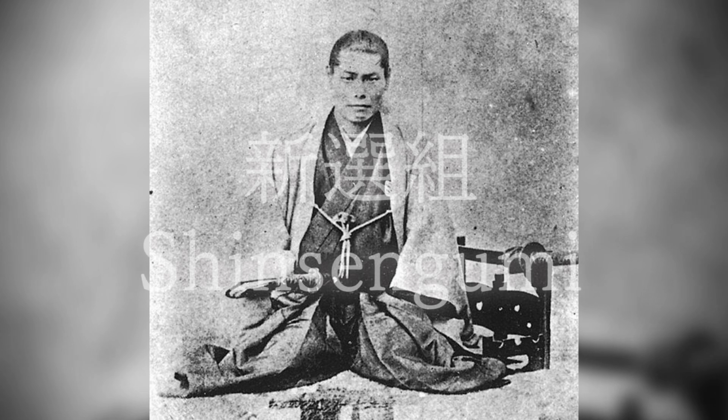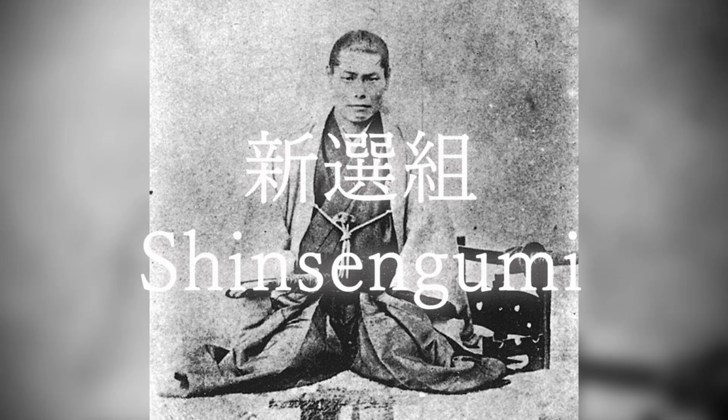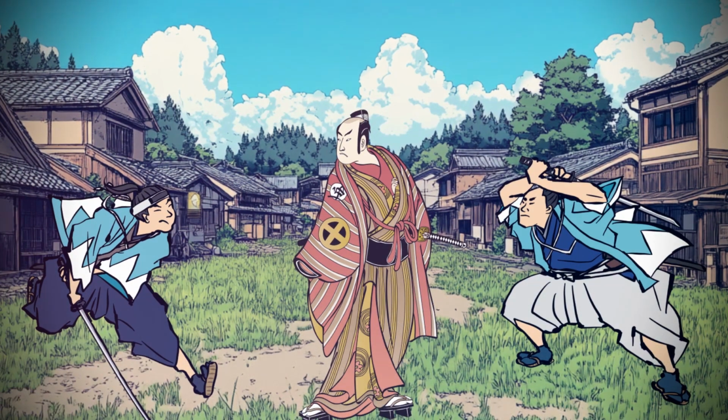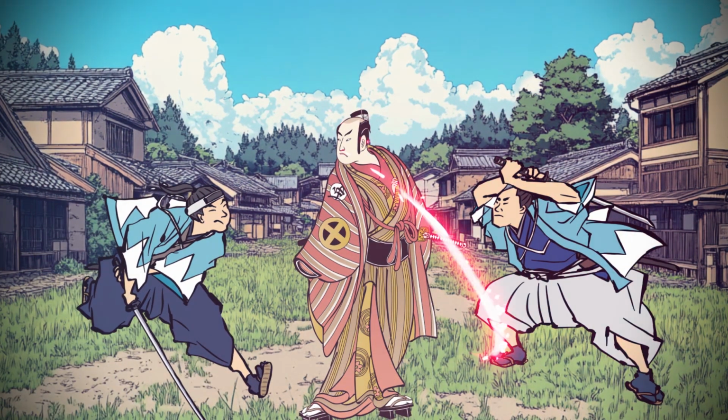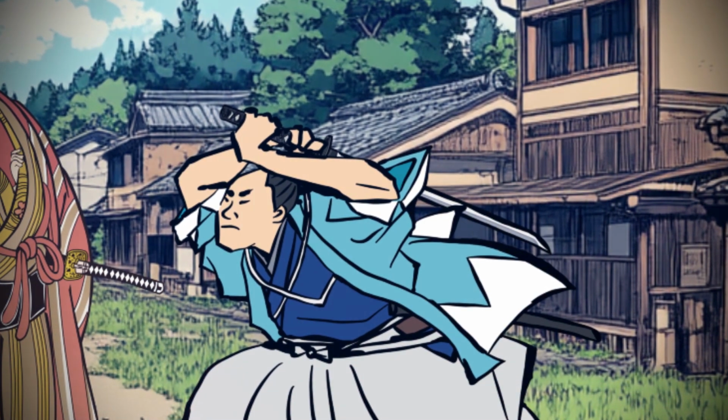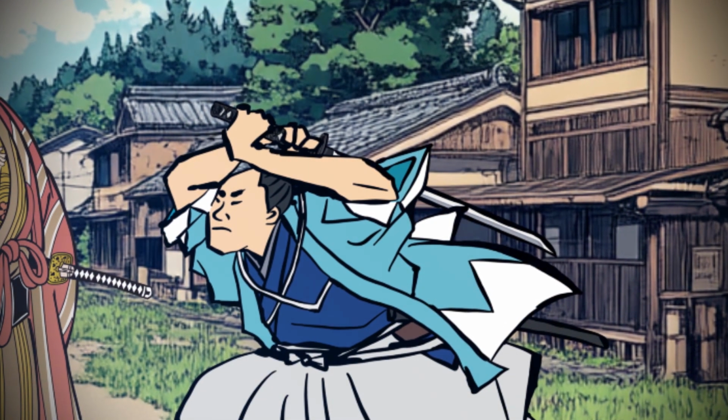Honing their skills, groups like the Shinsengumi, tasked with maintaining public order, often engaged in close-quarters combat in urban settings, typically involving small groups. Under these conditions, the Uchigatana proved to be an optimal weapon.